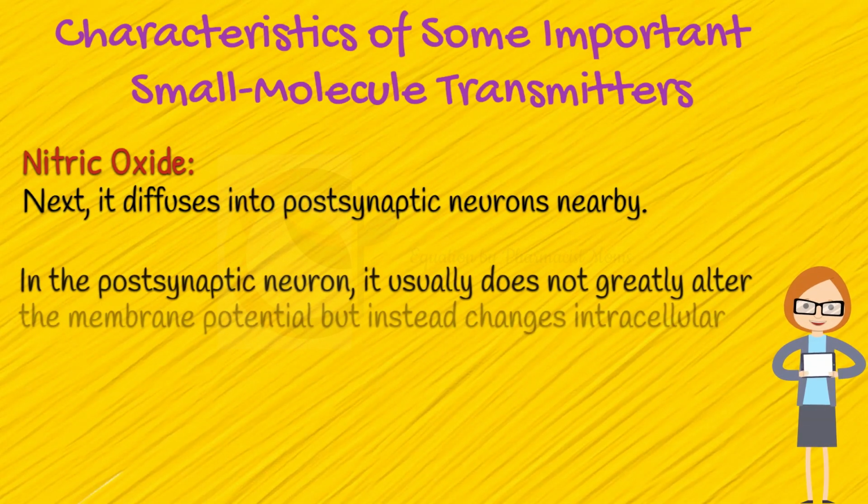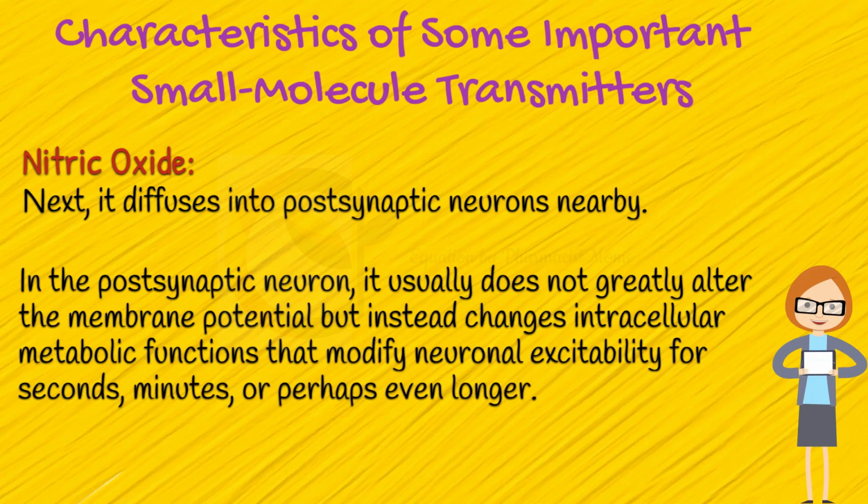Next, it diffuses into postsynaptic neurons nearby. In the postsynaptic neuron, it usually does not greatly alter the membrane potential, but instead changes intracellular metabolic functions that modify neuronal excitability for seconds, minutes, or perhaps even longer.